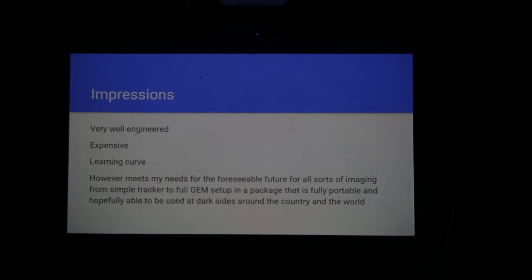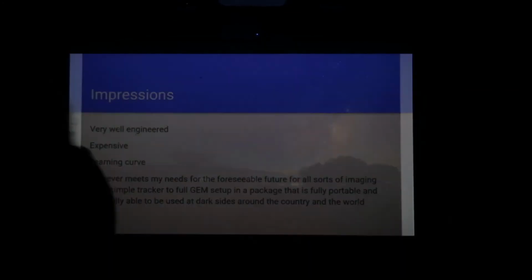Excellent. When you're doing the alignment, do you use SharpCap? I haven't tried SharpCap. And then you have to adjust the mount in azimuth and altitude. Yeah. So with this one, how easy is that? It's actually quite easy. So one thing I didn't mention. If you go back.